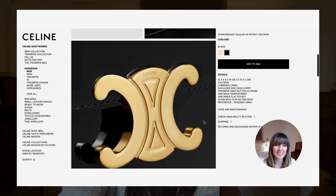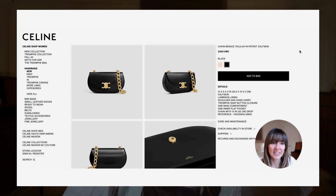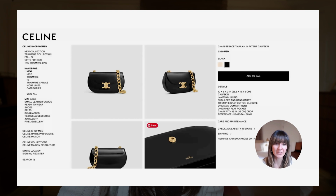If anyone has found a way to make patent work in their everyday lifestyle, if you've ever gotten scratches and you found a way to remove them, please do share. I don't know how to wear patent and not be worried and not scratch it. This is definitely a gorgeous style. It is $3,350 in the US and 2,600 euros in Europe.